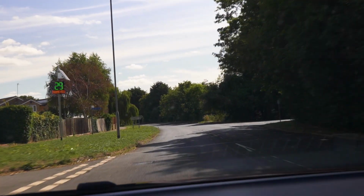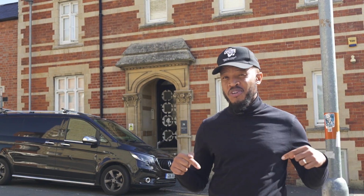So obviously, you want to make sure that the deal that you're securing is going to generate an income. It's not necessarily going to lose you any money. I think that's secondary. But to come back to your question of what makes a good deal, it's when every stakeholder is winning. So this is the second property that we're going to go through, which is also in Northampton.